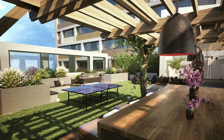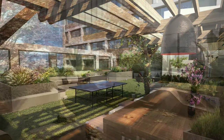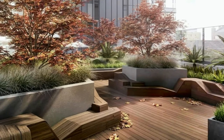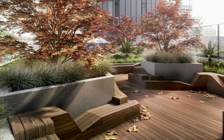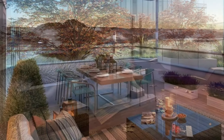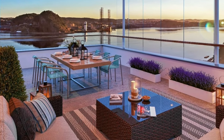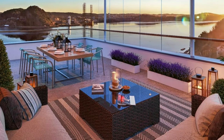Large and magnificent rooftop terrace, dining area, pergola, and many plants. Ultra-modern design with large concrete pots full of small trees and exotic plants. Medium-sized elegant rooftop design with a glass screen.